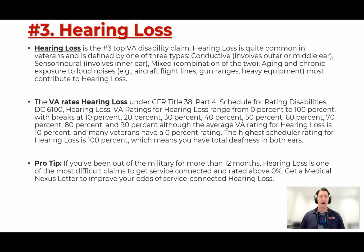Number 3, hearing loss. Now, one thing to keep in mind here is hearing loss is actually quite difficult to get service connected if you've been out of the service for more than 12 months. If you're going to go for hearing loss and you've been out of service for more than 12 months, get a Nexus Letter. Now, hearing loss can actually be rated up to 100%, but that means you have total deafness in both ears. It's very common if a veteran is lucky enough to get hearing loss service connected to be rated between 0, 10, maybe 20 or 30%.